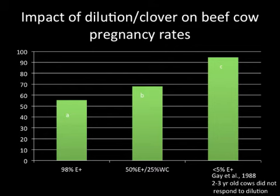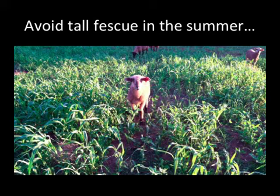One thing I want to point out, and this is important, is that in this study, they broke out the 2- and 3-year-old cows. They did not respond to that dilution in this particular study. The younger cows that were under more stress, they're trying to get these first calf heifers rebred, they're growing, they're lactating, we're asking them to rebreed. Those did not respond to that clover dilution. They performed like it was toxic fescue, much more sensitive in the system. So again, something to think about is sensitivity of that herd and stress on that herd.